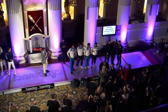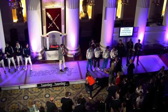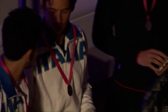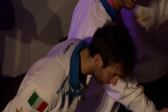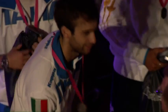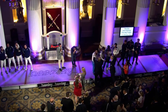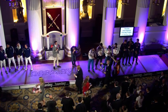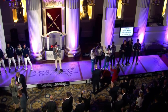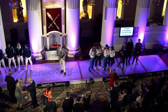So the silver medalists here tonight, Italy. And again, it's Lord Mayor of the City of London that's presenting the medals. There's Andrea Baldini, Eduardo Luperi, and Daniele Garozzo next up. And last, but very much not least, Giorgio Avola. So Italy silver medalists, but the winners here tonight at Mansion House in the Egyptian Hall for the Beazley International Fencing Trophy of 2015.